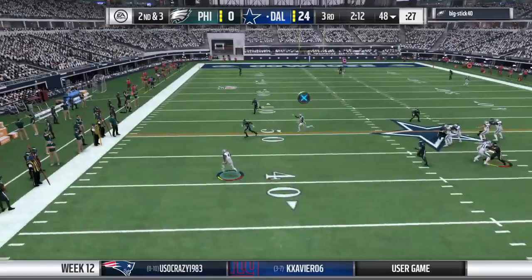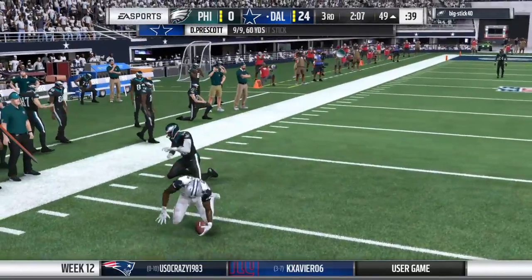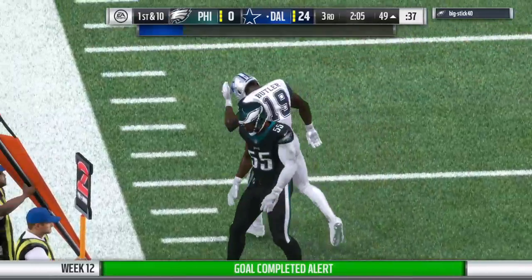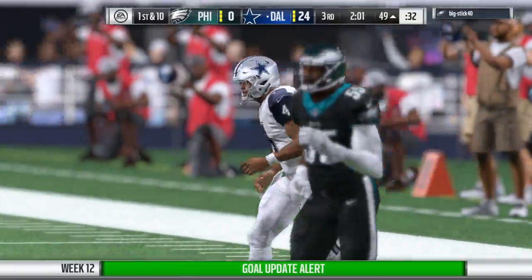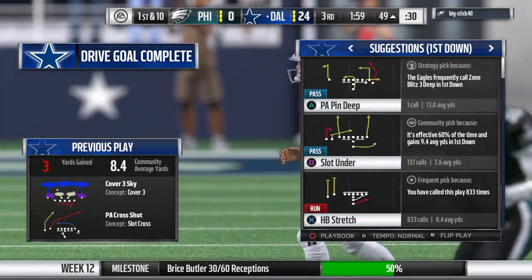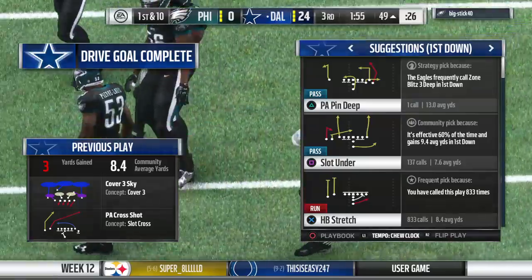On the move to his left. It's a short one here, complete to the tight end. Only 3 there on the pickup, but that's enough to move the chains. We talk about mobility on quarterbacks all the time. Here's where it really pays off. Able to move, evade, and is accurate throwing on the run and picking up a first down.